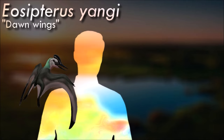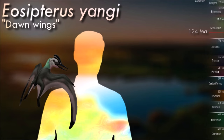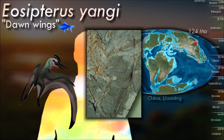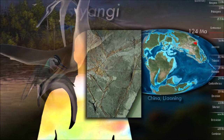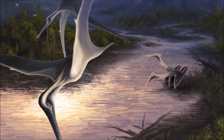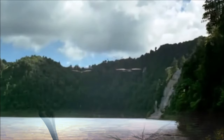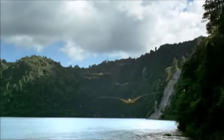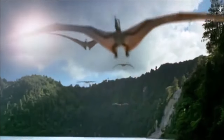Eocipterus was a medium-sized short-tailed pterosaur with robust limbs. Both specimens were subadults, with wingspans of 1.2 meters. The proportions of the bones in its wings are distinctive and allow Eocipterus to be differentiated from other pterosaurs. It lived in a lush temperate forest about 124 million years ago. Most archaeopterodactyloids are found at the margins of waterways, where they likely foraged.